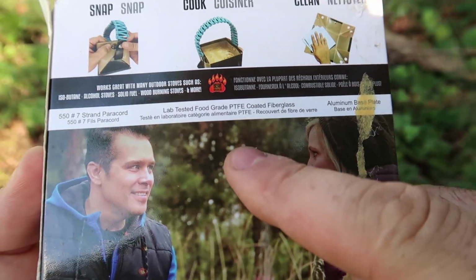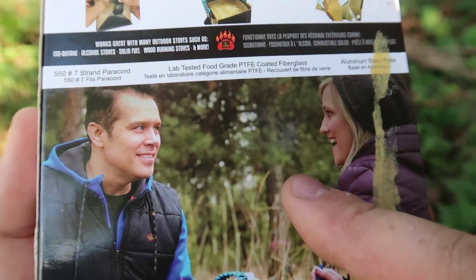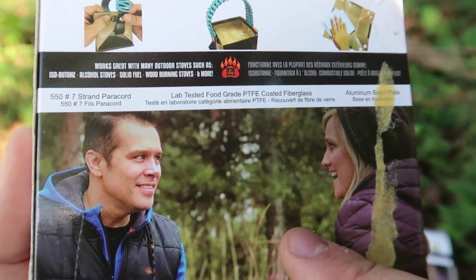Biggest thing I'm worried about is if it's releasing any bad chemicals. Lab tested food grade PTFE coated fiberglass. So on the box they're saying it's lab tested and it's not releasing any chemicals after heat up.